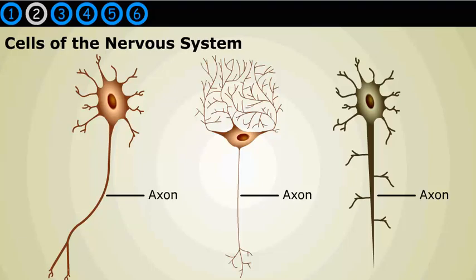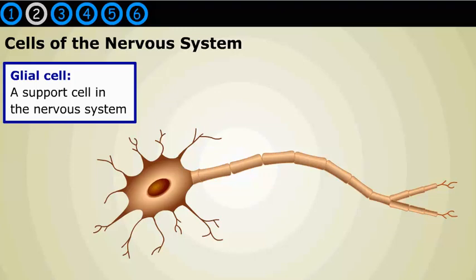The axon of a neuron carries the cell's electrical signal, which is generated by the flow of ions across the neuron's plasma membrane. In vertebrates and most invertebrates, adjacent neurons communicate using signaling molecules that travel across a narrow gap between the cells. The other important cells of the nervous system support, protect, and nourish the neurons. These are glial cells, or glia.